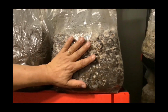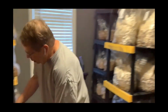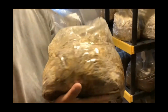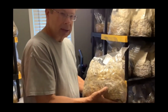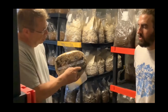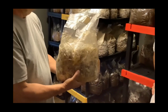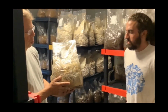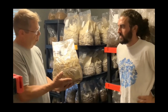Yeah. And then what you'll see after about 3 to 4 weeks, you'll get something that looks like this. It becomes hard, and that's what we call completely colonized. Yeah. So this one will be ready in about a day or two. You can see there's still a little bit on the bottom that hasn't colonized. So in about a day or two, I'll be able to take them out and put them in the grow room, make a small cut, and that's where you'll see the mushrooms grow.